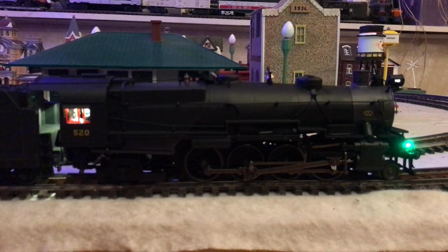Now, the interesting thing, and I had to take this engine apart, I had a slight problem with it, and I'm going to go over that in a separate video. Not to bash Lionel or anything, it's just to make people aware that this may be an issue you see down the road. But when I took the engine apart, I realized that the motor actually sits in here backwards. Normally the flywheel of the motor would be facing the cab towards the back. This one faces the front.